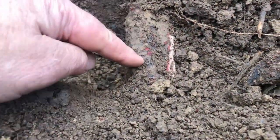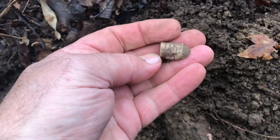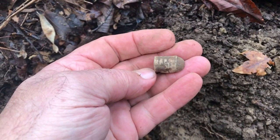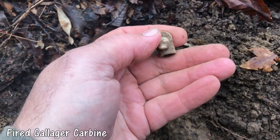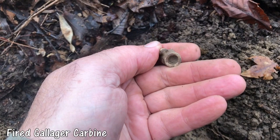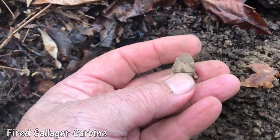You see this big root right here? It was laying right up under the bottom of that. It's a fired 50 caliber Gallagher bullet. We don't find too many fired bullets here, but that one is a fired bullet.